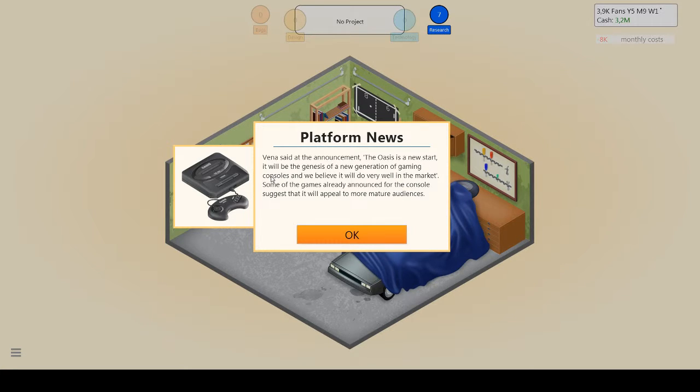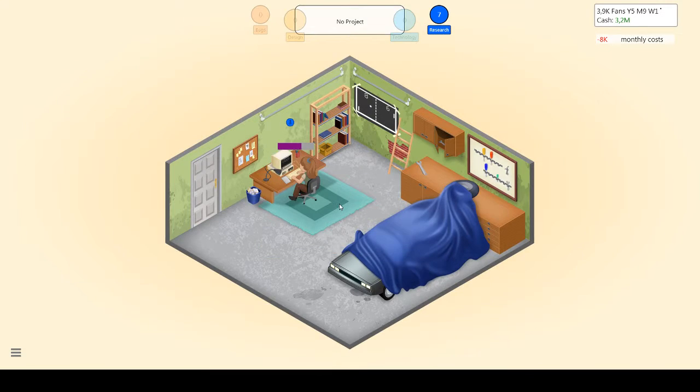The Genesis is a new start. It will be the Genesis of a new generation of gaming consoles, and we believe it will do very well. Some of the games already announced for the console suggest it will appeal for a more mature audience, like Sonic, right?